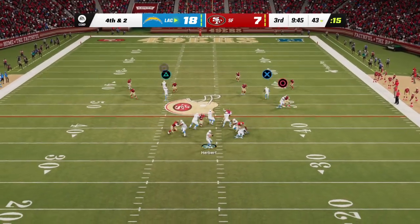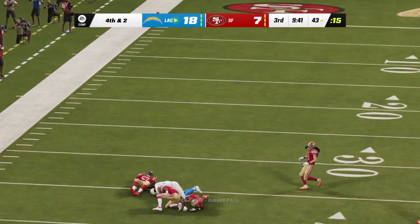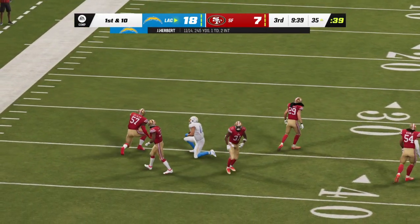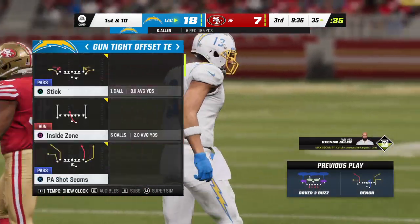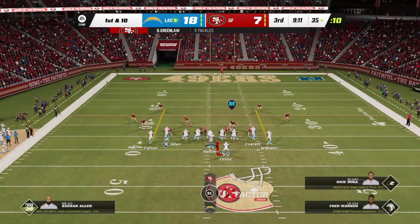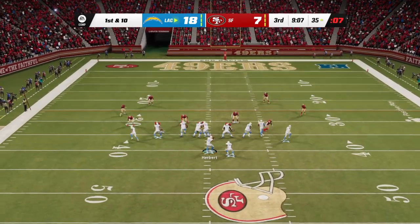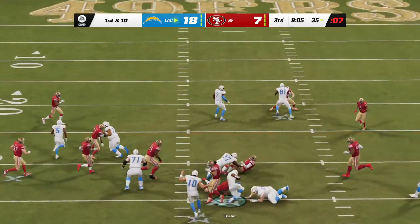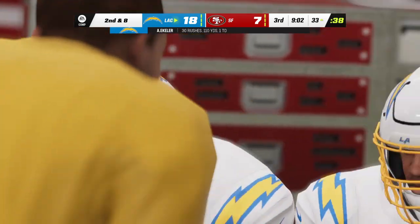They snap it to Herbert. Sailed a bit, but the catch is still made. So not only do they convert on 4th, but they pick up 22 yards in the process. So after the big play on 4th, here's 1st and 10. Up the middle with Eckler, and he can only manage to get a couple. 2nd and 8 coming up.